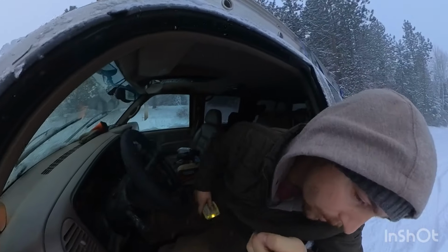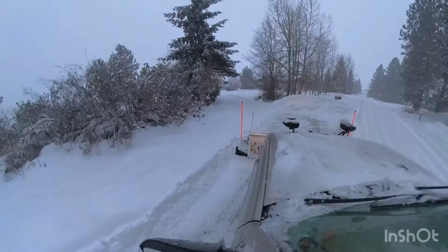Did this place this morning, see if you remember, but man, there's like another 6 inches. This is crazy.